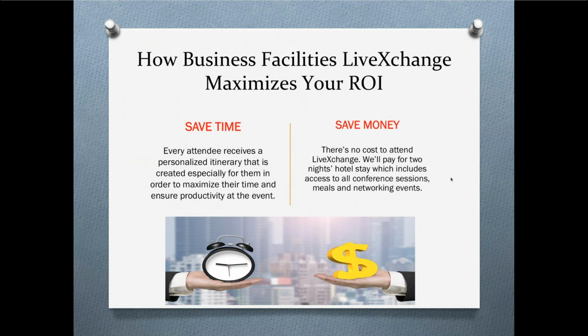So in addition to saving the time, we also save you money. That's because there's no cost to attend LiveXchange. We pay for a 2-night hotel stay at the Worthington Renaissance in Fort Worth. That includes access to all conference sessions, all meals, and networking events.